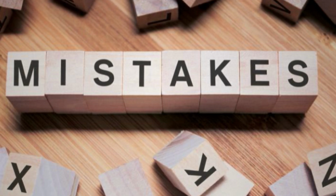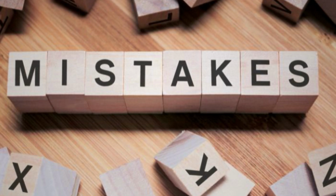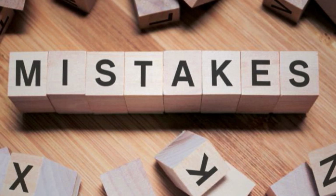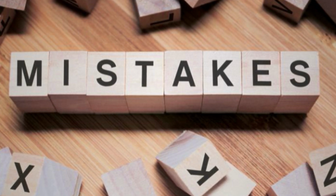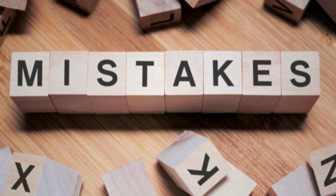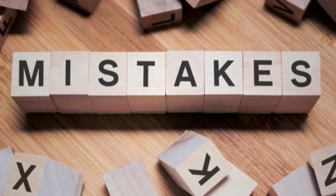So fixing up properties takes time and requires attention to detail. Successful fix and flip investors must be prepared to commit themselves fully during the rehabbing process, or risk running over budget or missing deadlines due to the lack of oversight.